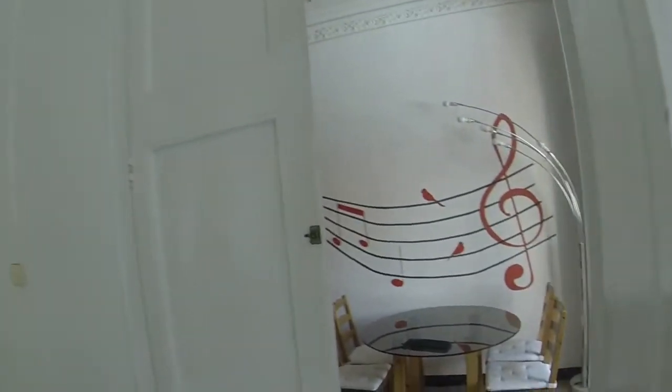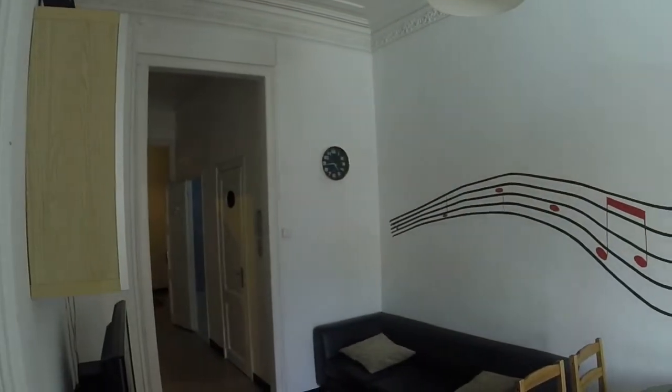And here is the 1st bedroom. It's a really nice bedroom. It has a lot of light. It's a double bed. Nice desk. And right here you have a closet to put your stuff. Okay, and this room gives on the living room, that you can close.